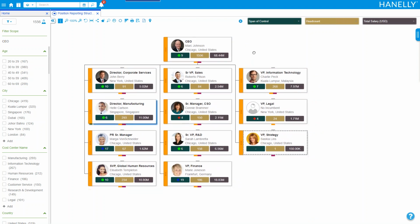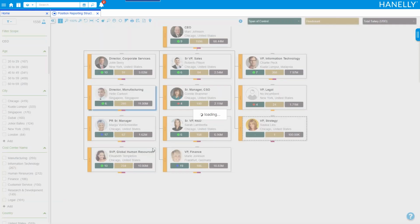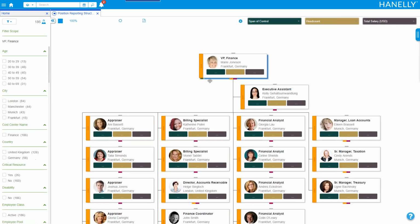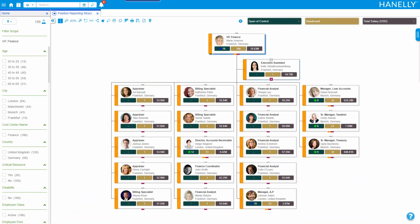So one thing I also need to mention is these icons that you see with the different color coding. Here's where we track the span of control, and every organization has best practices when it comes to span of control. In this example here, the VP of Finance has a very high span of control. In fact, if I root at the VP of Finance organization, I see that the span of control is 19, and I can see that this is a relatively large organization. Let me fit it to the page. It's relatively a large organization.